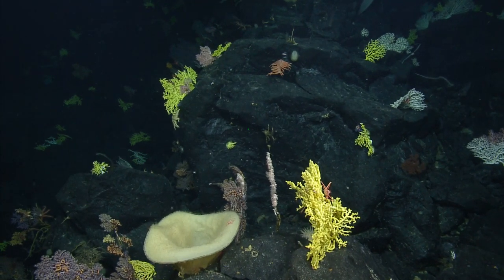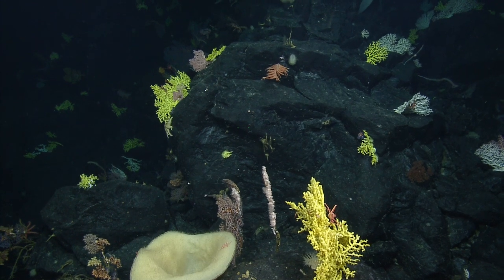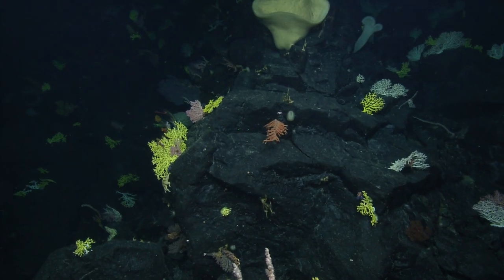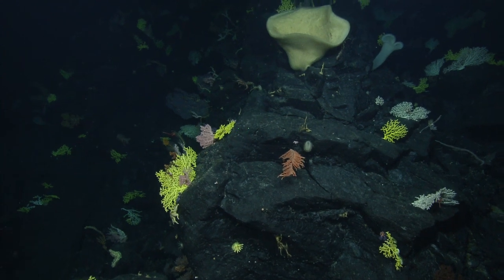Just stunning. Wow. Wow. Can we actually get the laser lights turned off for a couple moments here while we go through this?